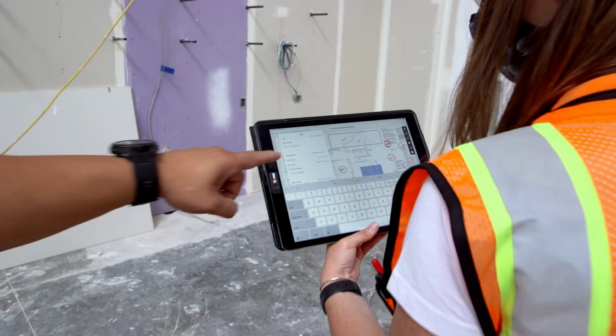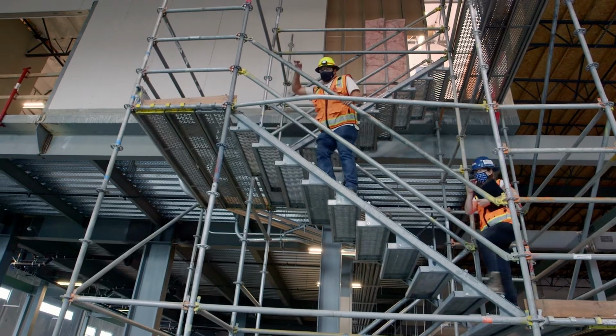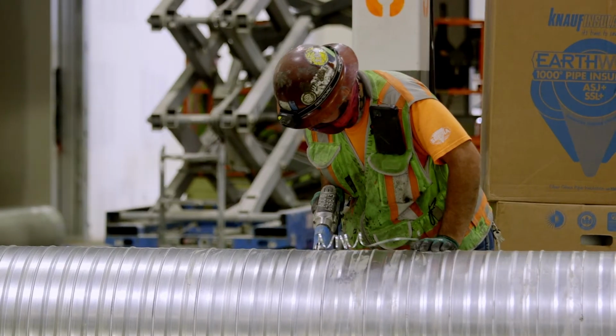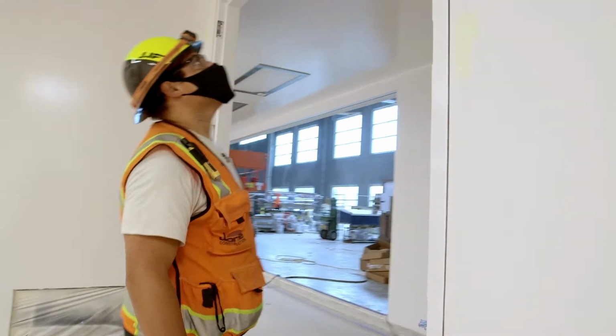Managing a construction project's quality can be overwhelming. On any given project, there can be hundreds of team members working on thousands of tasks every day, and ensuring that everyone is operating at a high standard is difficult.